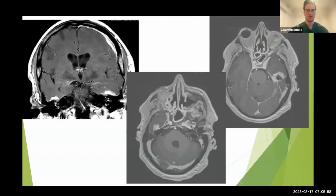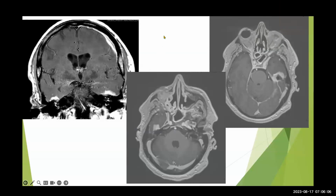Here are some more images. If you can describe what you see here as well. So again, demonstrated is the left dural-based lesion. There's some mild ventriculomegaly as well. There's also evidence of some enhancement in the sinuses. And then it looks like an enhancing cystic temporal lobe lesion on the right, and also an intraorbital lesion. Cystic enhancing temporal lobe lesion on the left, as well as an intraorbital lesion on the left.